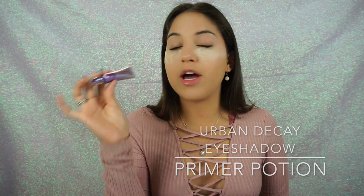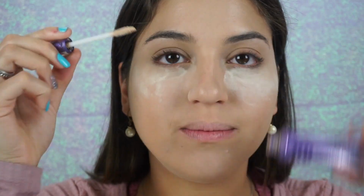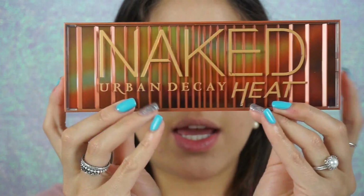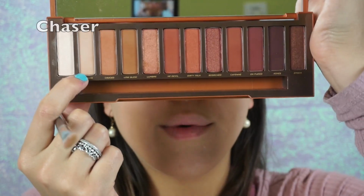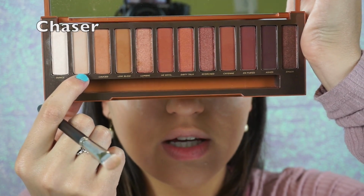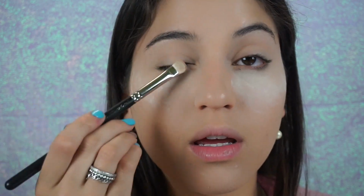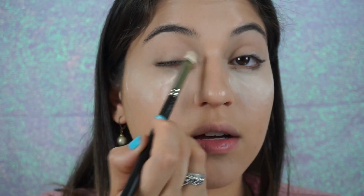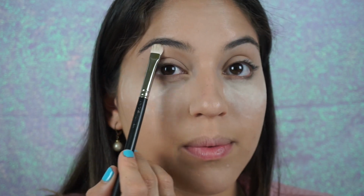I'm going to be using the Urban Decay Eyeshadow Primer Potion for my eyes right now. I should probably zoom you guys in. I'm going to be using the Naked Urban Decay Heat Palette right now. I'm going to be using the color Chaser right here to set the primer that I put on my eyes. And I'm gonna take it all the way up to my eyebrow.